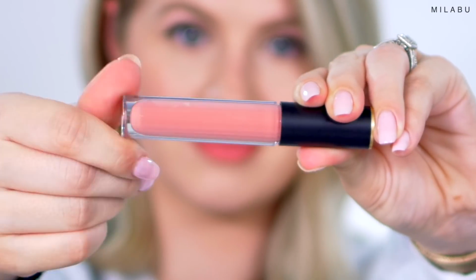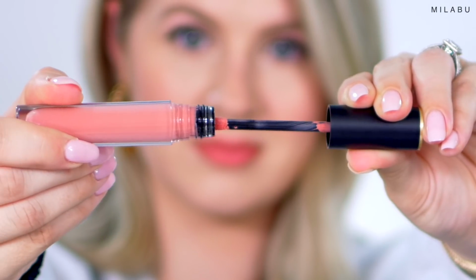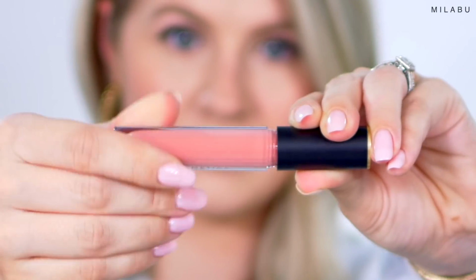And then I did say I did pick up a lip color. This is her Infinite Lip Cloud. It's a long wearing lip cream, and I picked up shade Cashmere. And this retails for $20.